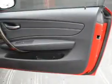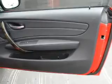Air conditioning, power door locks, power windows, power steering, cruise control, AM/FM stereo, and an adjustable tilt steering wheel.